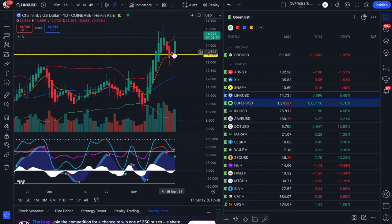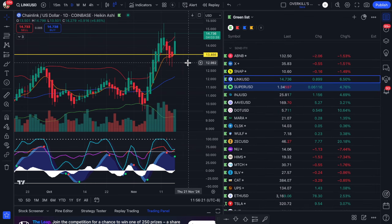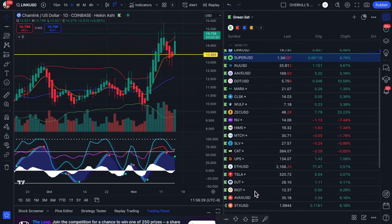This is a bet. This is a trade based on a parabolic breakout for Chainlink. So 13.40 has to be your stop loss if you're taking a trade. If it breaks that level, you need to sell, and we'll probably get back in around 12. But this is a very, very good looking breakout right there. Super, super strong with volume.